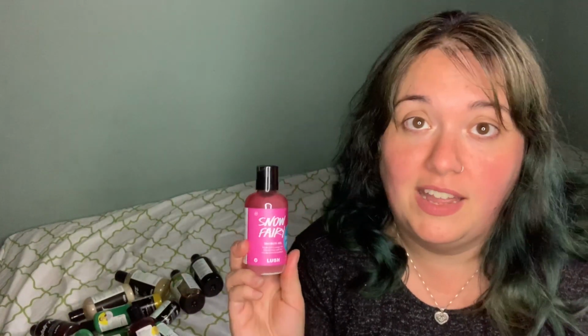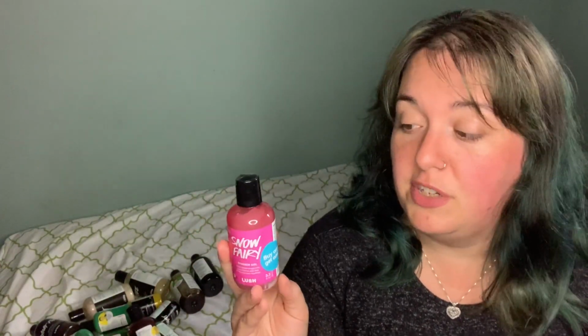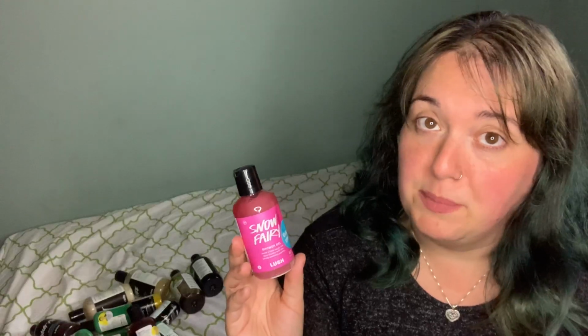And now every Christmas I stock up on more because I can't get enough. I really, really like it. Completely out of my regular wheelhouse. This is not the sort of scent I typically reach for, but it's turned me.